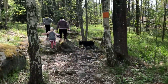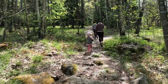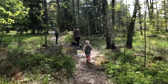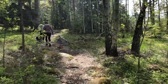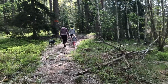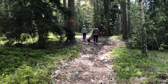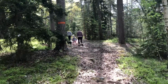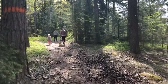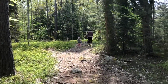Right now we're actually walking on something called Sörmlandsleden, which is a really long hiking path. We also have something connected with this called Upplandsleden. So it's a very vast hiking path that goes all along Uppland and Sörmland, which are counties of Sweden. So you can walk for many miles.